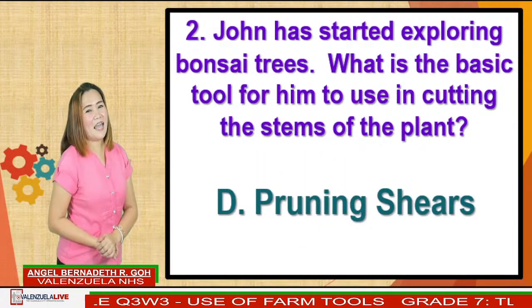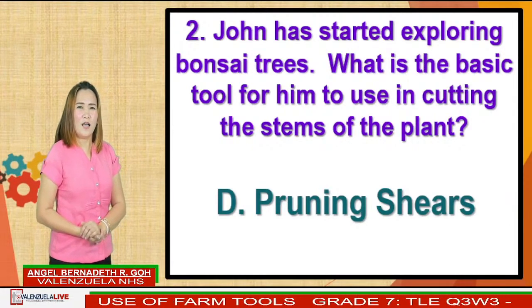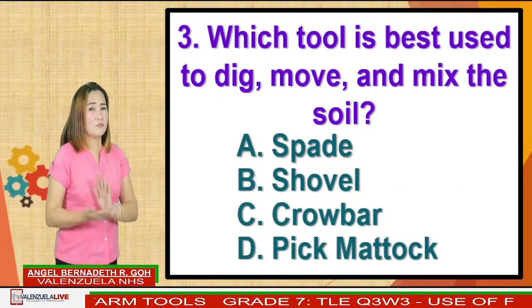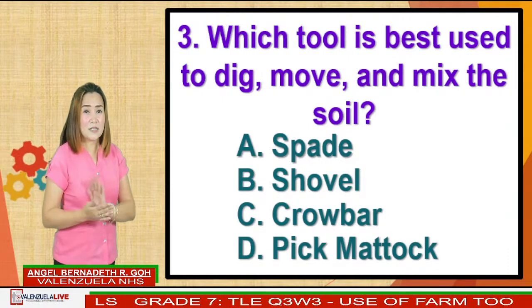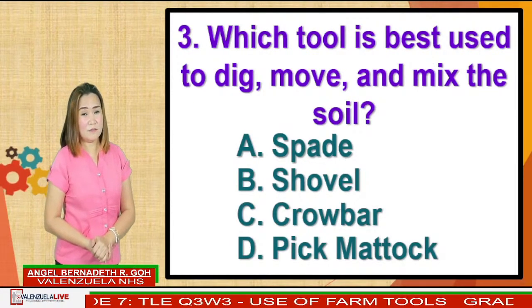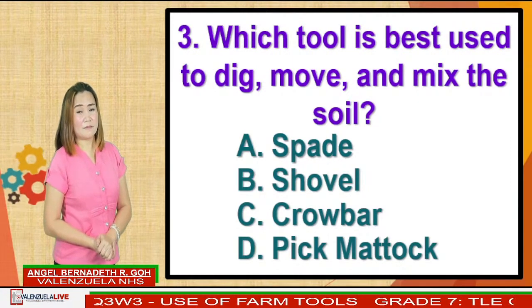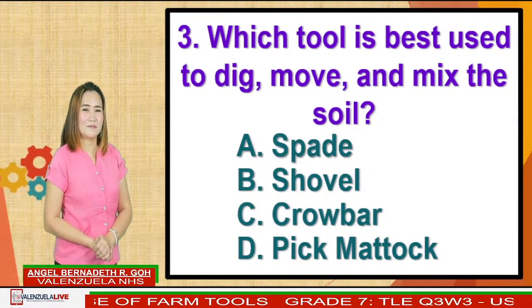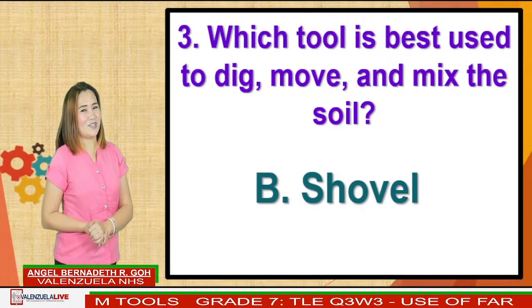All right, the answer is pruning shears. Next, which tool is best used to dig, move, and mix the soil? Is it A, spade? B, shovel? C, rubber? Or D, pick mattock? What's your answer? Very good! The answer is B, shovel.